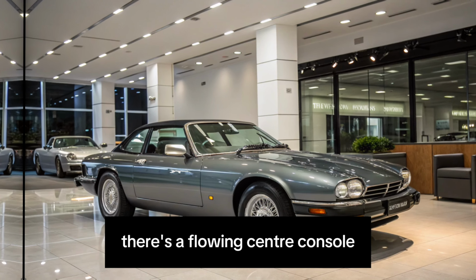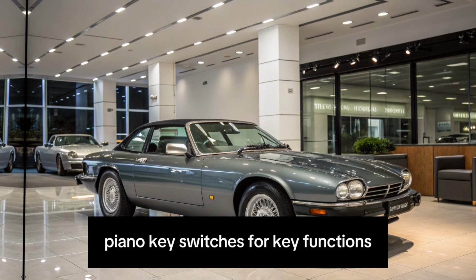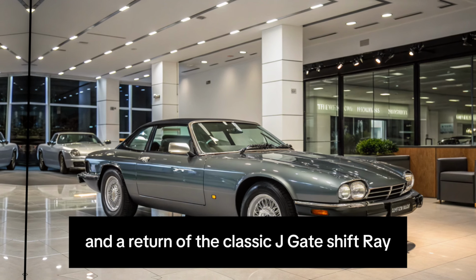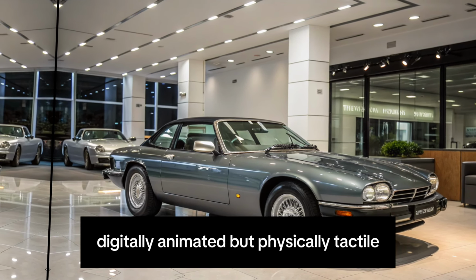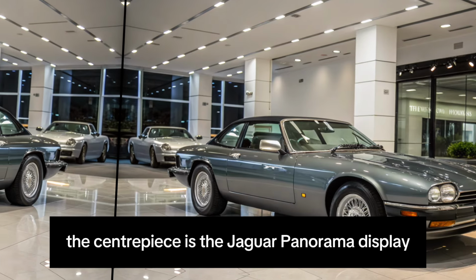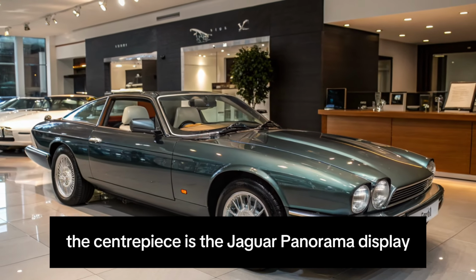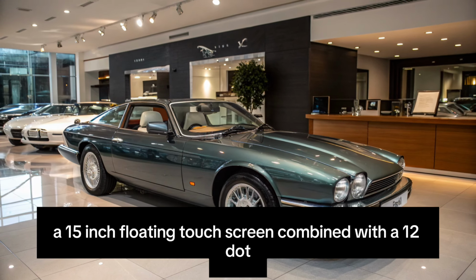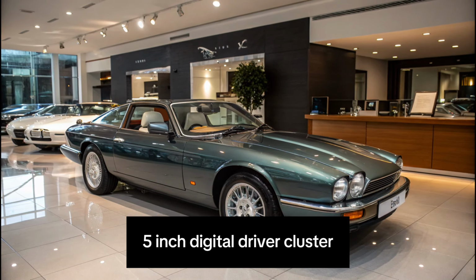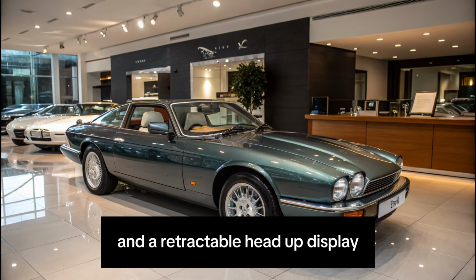There's a flowing center console, piano key switches for key functions, and a return of the classic J-gate shifter, digitally animated but physically tactile. The centerpiece is the Jaguar Panorama display, a 15-inch floating touchscreen combined with a 12.5-inch digital driver cluster and a retractable head-up display.